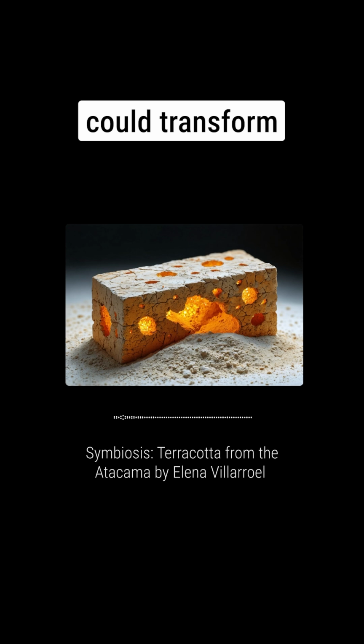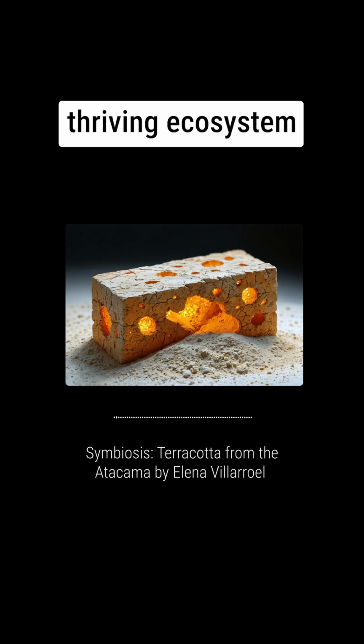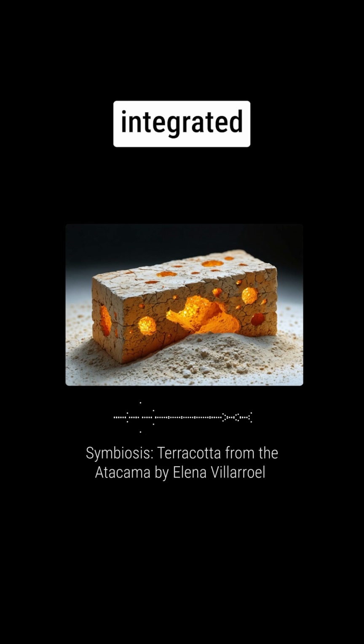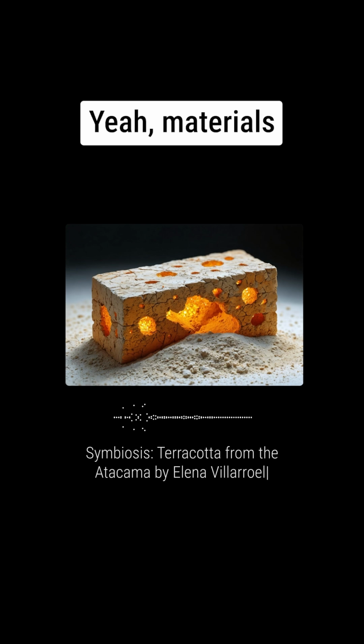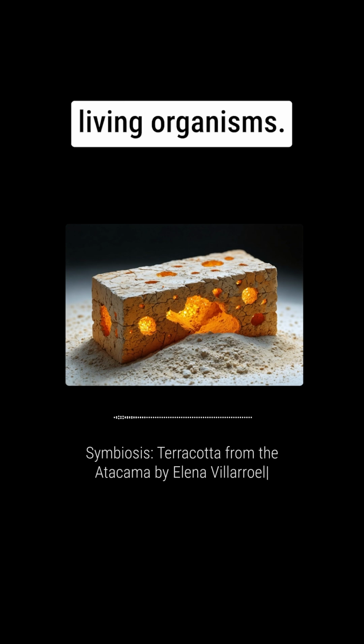So what if we could transform one of the harshest environments on Earth into a thriving ecosystem? Using bio-integrated materials, no less. Yeah, materials inspired by nature itself. We're talking about buildings that function more like living organisms. This is where things get really interesting.